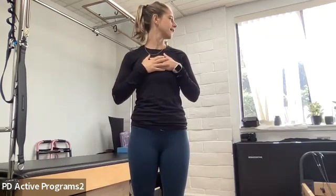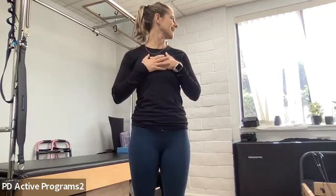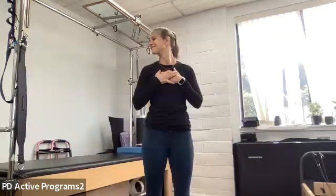Go ahead and turn your head to the right and turn your head to the left. Note the range of motion available to you in your neck. You may also want to note your default pattern, maybe when you turn your head to the right, did you turn your body too, or did you just move your head? What's your awareness there in your isolation?